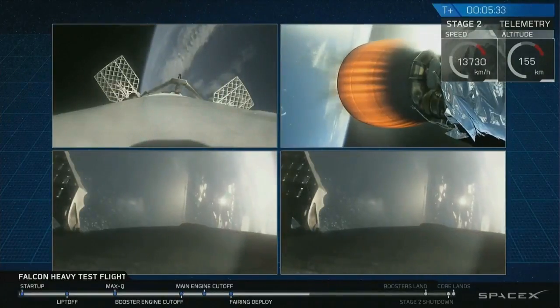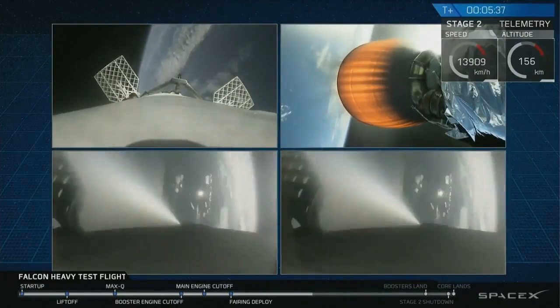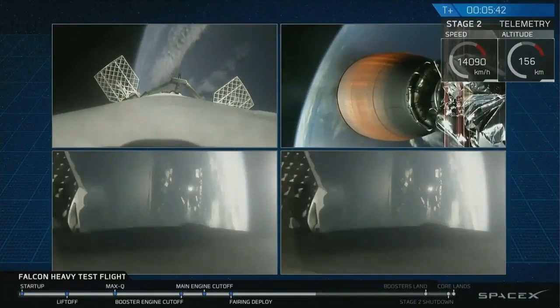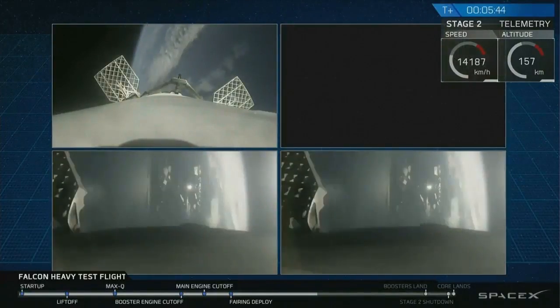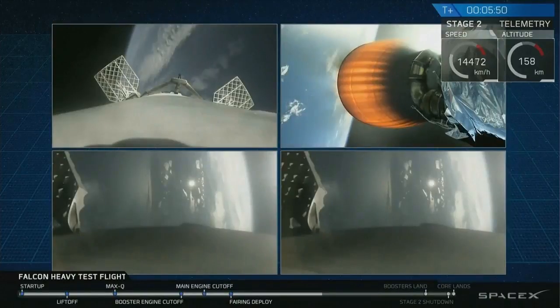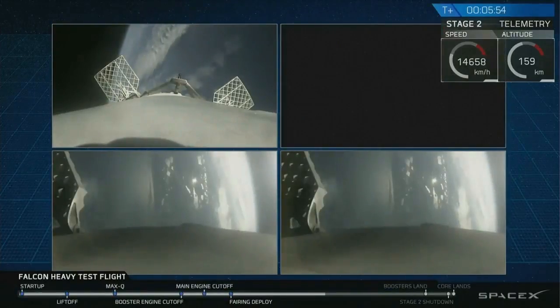Absolutely incredible. On your screen at the moment, you've got a few things happening. On the upper right, you've got MVac continuing its burn. On the upper left, you have the center core headed back towards the autonomous spaceport drone ship. And in the two bottom screens, you've got the side boosters headed back towards Cape Canaveral Air Force Station, landing zones 1 and 2.